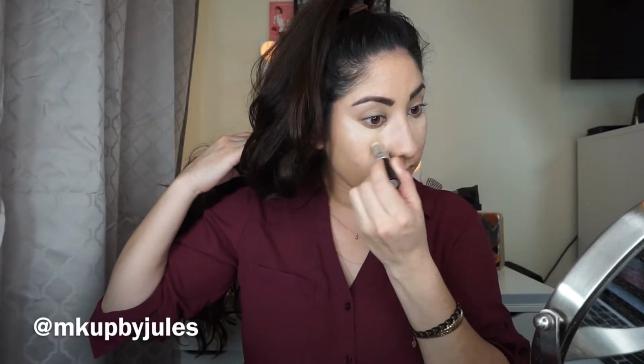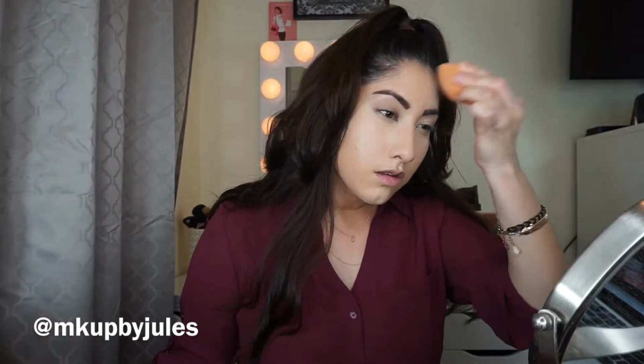Not only because it's a stick, so I don't have to worry about pouring it out and applying with my brush, but it's just great coverage. It's so blendable and creamy, and I really like it. I feel like I'm saying I really like everything, but I really do. And then I just go ahead and blend it all out with the Real Techniques sponge.